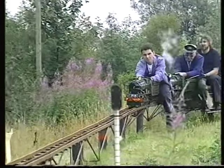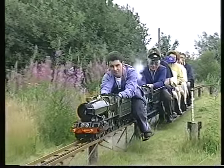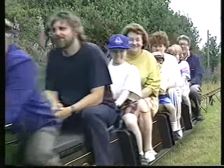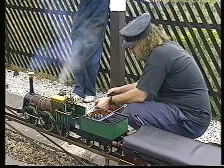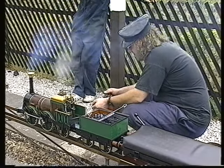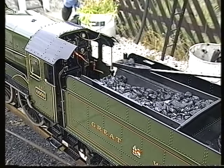Moving up a scale, we visit the miniature railway, which can be found at Swanwick Junction and which runs on Sundays throughout the summer. A variety of superb model steam locos can be seen, all requiring just as much care and attention as their full-size counterparts.